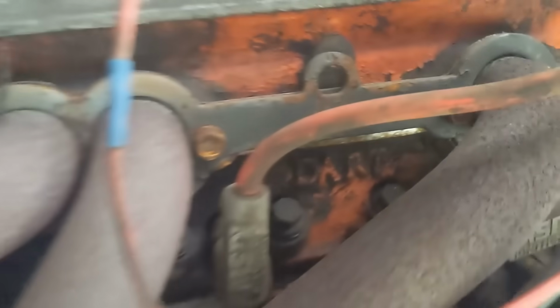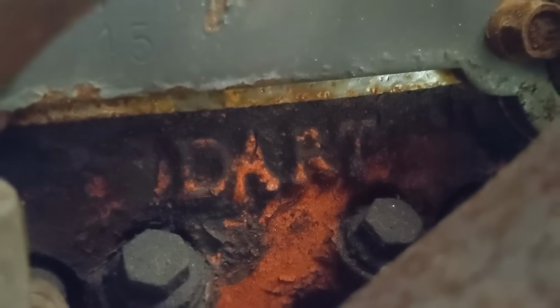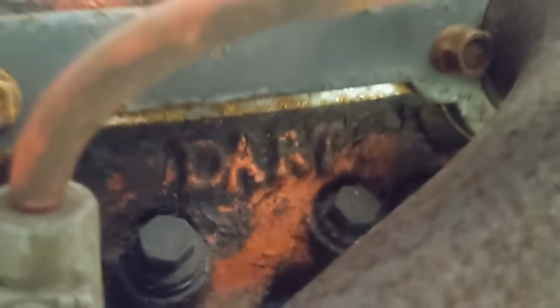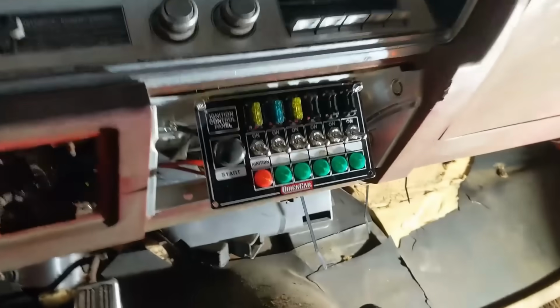So I'm in here doing some wiring, and I really haven't dove into this engine at all. But look at that! It's got Dart cylinder heads on it. Straight race motor. I've never owned a pair in my life. And now they're on this contraption. Lovely. That's cool though.